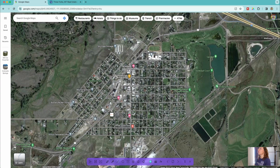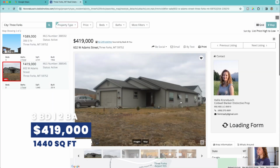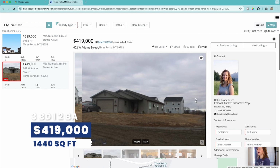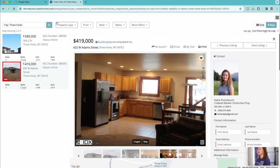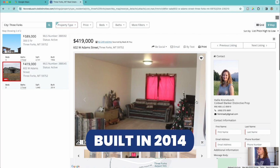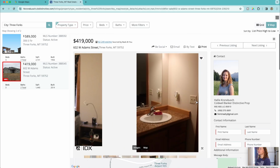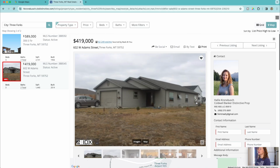So let's take a look at one of those listings. We're going to take a look at this one here, currently listed at $419,000. It's right on the edge of town. It's a 3-bed, 2-bath with 1,440 square feet that was built in 2014. I apologize, the photos here may not be doing the home justice, but you get the idea.